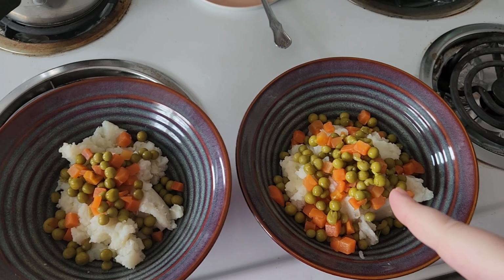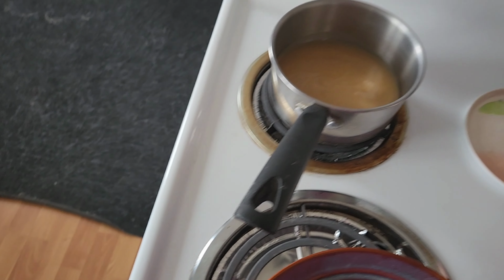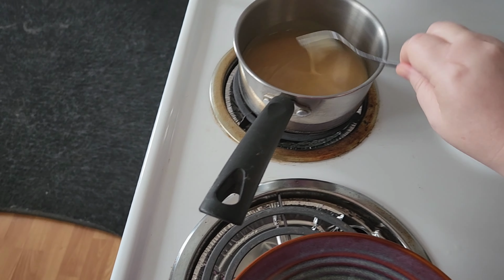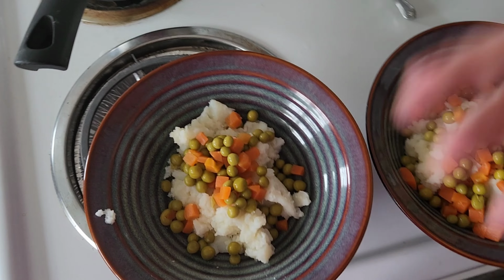Okay, guys, don't judge, but I had to improvise. I didn't have any corn, so I used peas and carrots, and I got the gravy going here. And the popcorn chicken is in the air fryer, so I don't know. It might be good, it might be a disaster. We'll see. It's not going to be that much different.